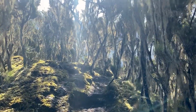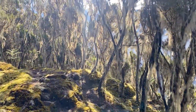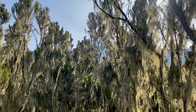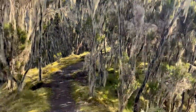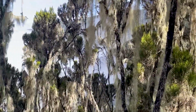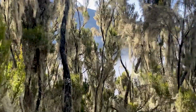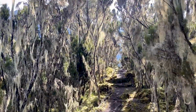Important moment, because we are about to see the snowy summit of Kilimanjaro. There it is. That's the Kilimanjaro we're gonna be climbing in the next couple days. This is the last stage of the forest. We are above the clouds. We just surpassed the cloud level and we are about to enter the desert.